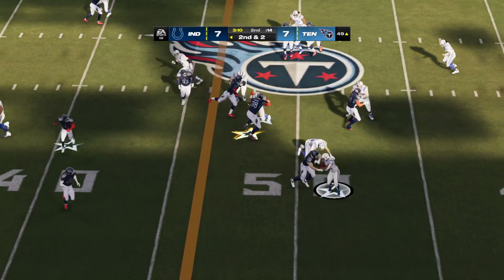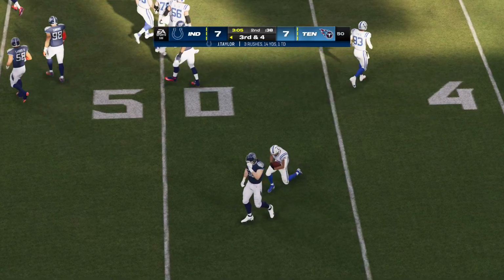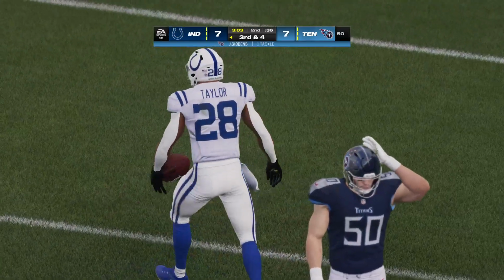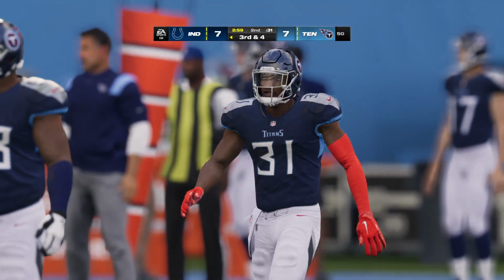Running left, Taylor. And that play goes nowhere. Taken down, losing yardage at the 50, right at midfield. 2 yards, the loss, and now they go from second and 2 to a tough 3rd and 4.